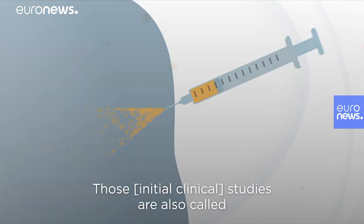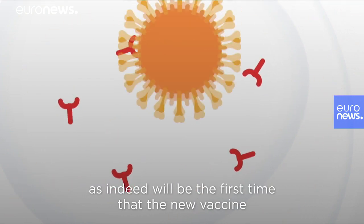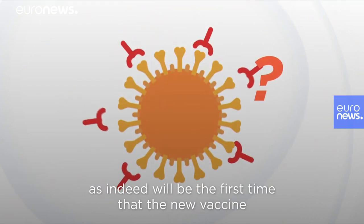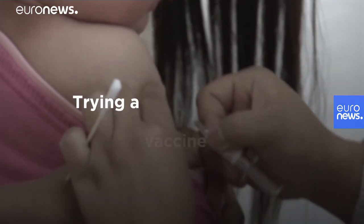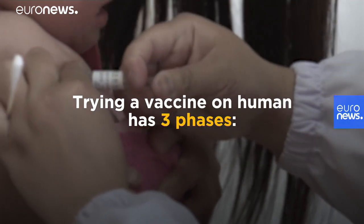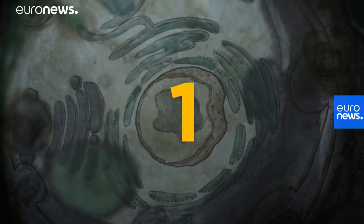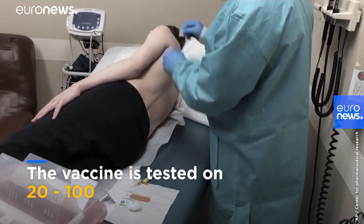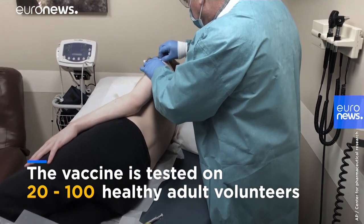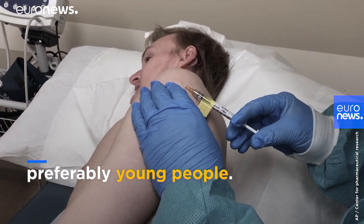Those studies are also called the first into human clinical trials, as indeed will be the first time that the new vaccine will be tested in humans. Cleaning up the alcohol here just to kill any germs. And inject.